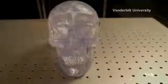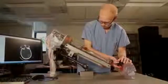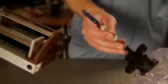This is a mold full of gelatin, shaped like a brain. The red portion represents a blood clot. Researchers at Vanderbilt University are using the gelatin to test a robot equipped with a steerable needle designed to get to the clot and remove it without damaging the surrounding tissue. If surgery using this robot and the needle attachment works, it could save many lives.